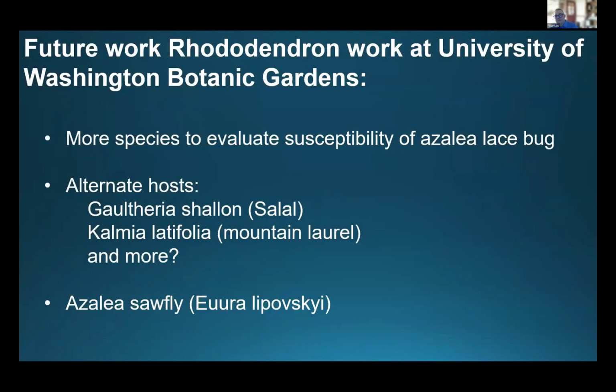And so for some future work on rhododendrons at the University of Washington Botanic Gardens, I'd love to evaluate more species for susceptibility to Azalea lacebug to add to our data. It's also important to look at alternate hosts of Azalea lacebug. There are several other species in Ericaceae that Azalea lacebug has been confirmed to be feeding on, such as salal and mountain laurel.